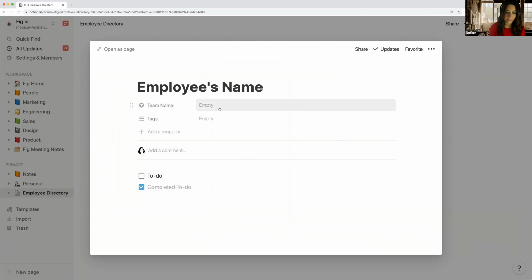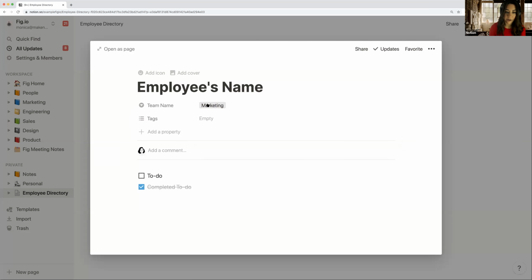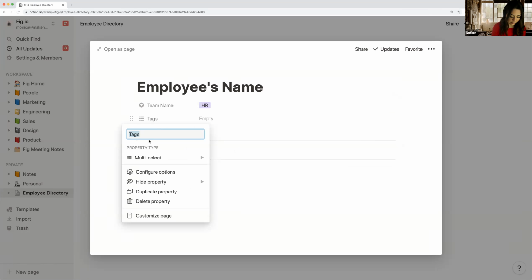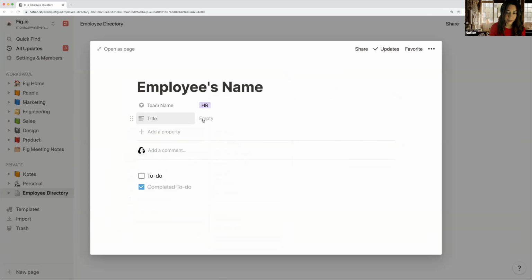So the team name, I'm going to start creating the various team names. One is going to be sales. Another team name that we support is maybe HR. And another team name that we support is maybe marketing. And I've created these tags on the fly, and now they will serve as the drop-down list that I can choose from. Maybe aside from the team name, I need their title. Instead of a select option, it's just going to be a text property because I want to freely be able to type their title. So maybe HR manager.